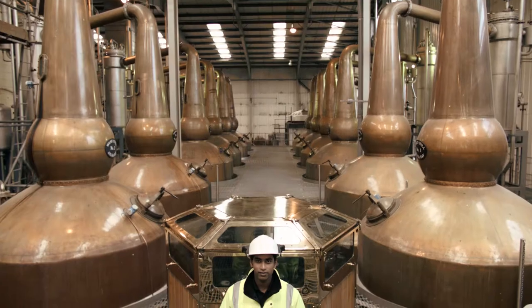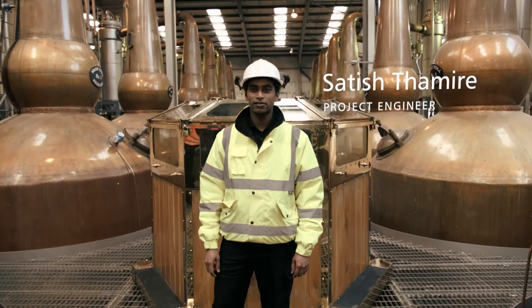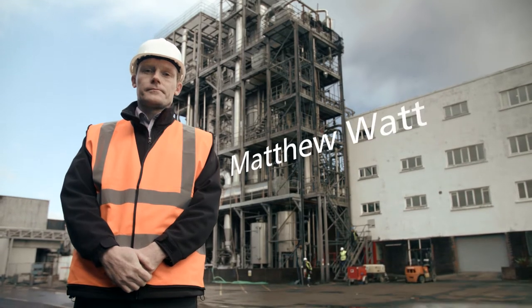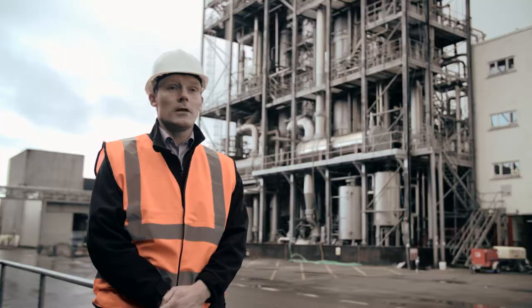You come into different challenges and opportunities every day, and there's real satisfaction in that. William Grant & Sons is a truly aspirational company. It's a value-driven business, and they're passionate about their brands. Working in Girvan is a fast-paced environment. It's the largest Scotch whisky distillery in the world. We produce most of the grain for the Scotch whisky industry.